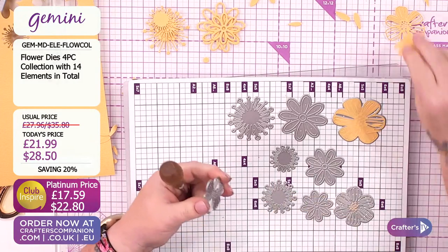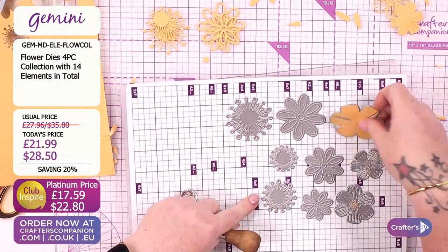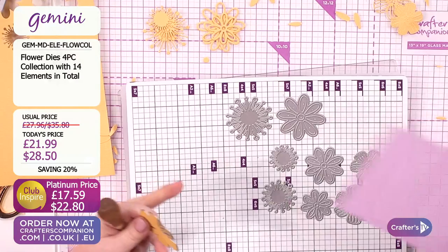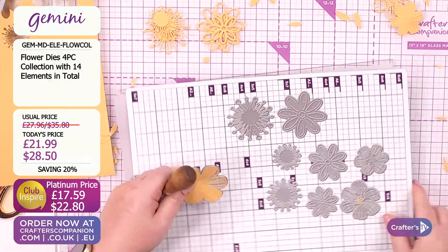Oh dear. So I'm taking all these out and I'm going to pop them back on, because we're going to cut it out again in the purple, and then again in the orange. So that's what we're just doing at the minute.